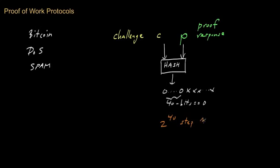Just to give you a sense, 2 to the 40 is approximately 1 trillion. So if you tried 1 trillion different strings out, and you hash them each, you would likely come up with one string that had the first 40 bits being 0. Now sometimes it might take you a lot less than 1 trillion steps, sometimes a little bit more, okay? You might get very lucky, you might get very unlucky, but on average it will take you about 1 trillion steps to find a string where the first 40 bits are equal to 0, okay?